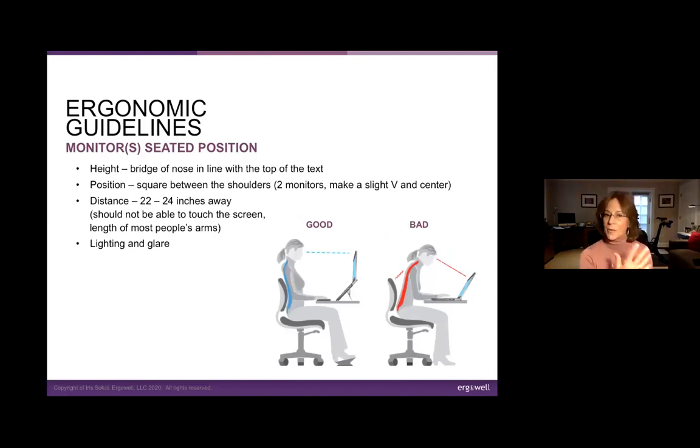Ergonomic guidelines for the monitor. You want the height of the monitor so that the bridge of your nose is in line with the top of the text of whatever program you use the most, so that you're looking straight on at the monitor.